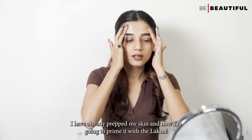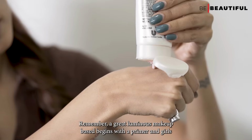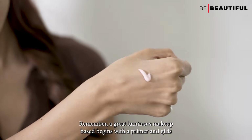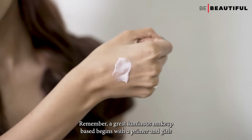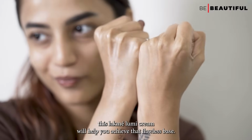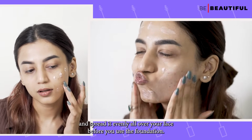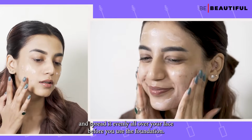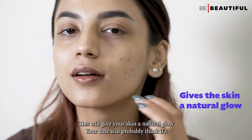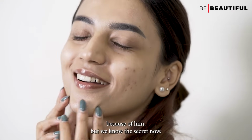I have already prepped my skin and now I'm going to prime it with the Lakme Lumi Cream. Remember, a great luminous makeup base begins with a primer. And girls, this Lakme Lumi Cream will help you achieve that flawless base. Take a little bit of the cream and spread it evenly all over your face before you use a foundation. This will give your skin a natural glow. Your date might probably think it's because of him, but we know the secret.